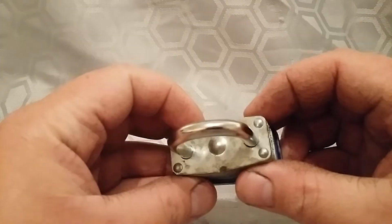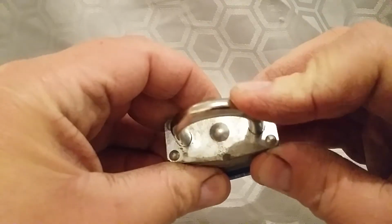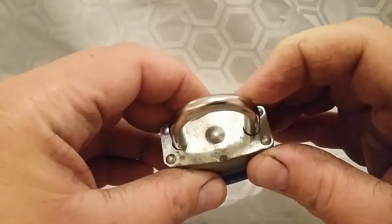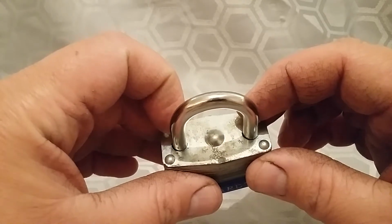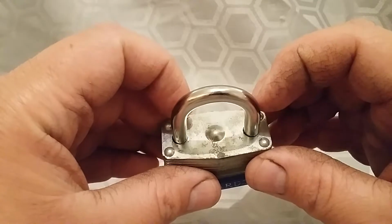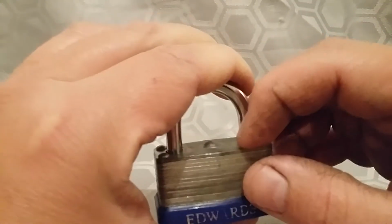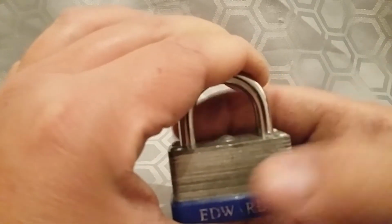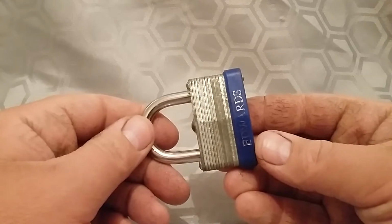Method number 2, because you can see there's plenty of room either side when you wiggle this shackle, you can shim this. Shimming is where you take a thin piece of metal, like the metal from a feeler gauge, a Coke can, or you buy actual shims. You press down on the lock, slide the shim in, turn it to the inside, both the sides, and then you can pull the lock open.